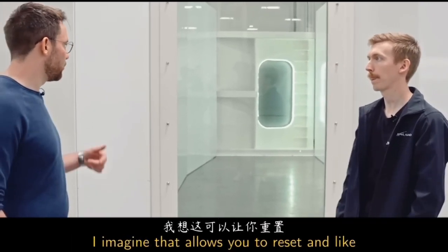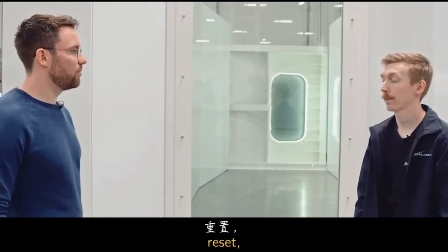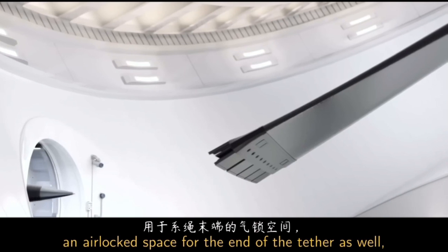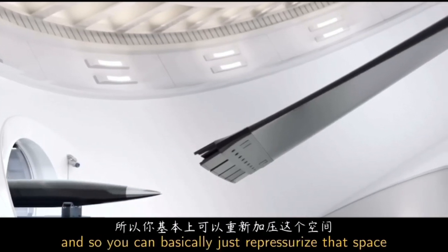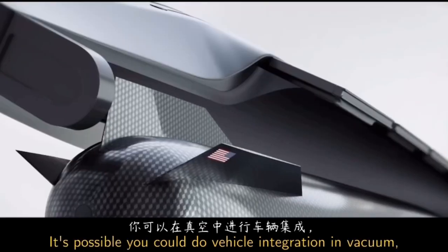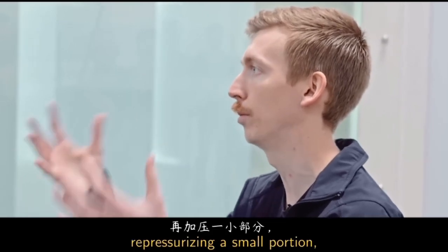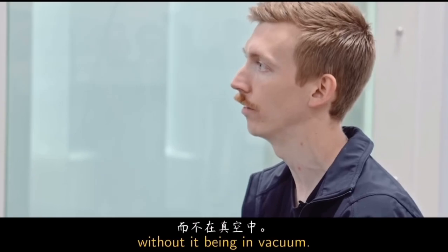I imagine that allows you to reset and increase frequency of launches as well if you're not having to reestablish the vacuum. Yeah, totally. So you can essentially provide an airlocked space for the end of the tether as well, and so you can basically just repressurize that space as you load in new vehicles. It's possible you could do vehicle integration in vacuum, but currently we're anticipating actually repressurizing a small portion of interfacing around the tether, and integrating the vehicle without it being in vacuum.